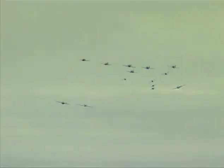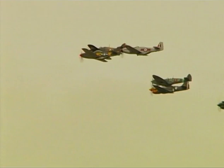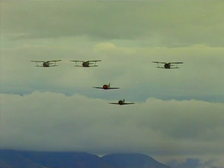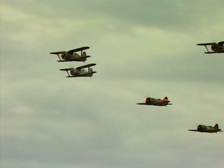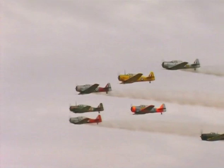And then to close the show, a flypast led by the Hercules, Fouga Magister and de Havilland Vampires, Mustang, Spitfire, Kitty Hawks and Hurricane, Polikarpovs, I-16s and I-153s, and the distinctive sound of the Harvard.